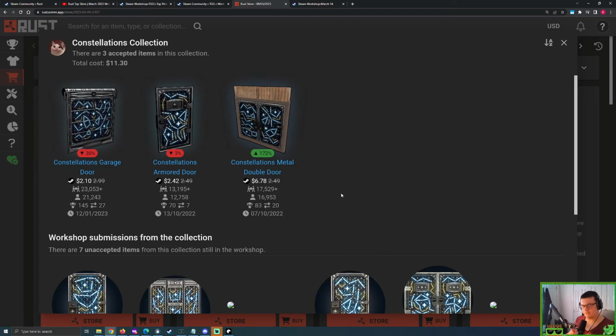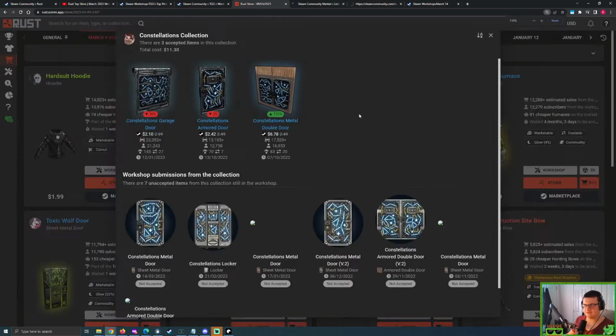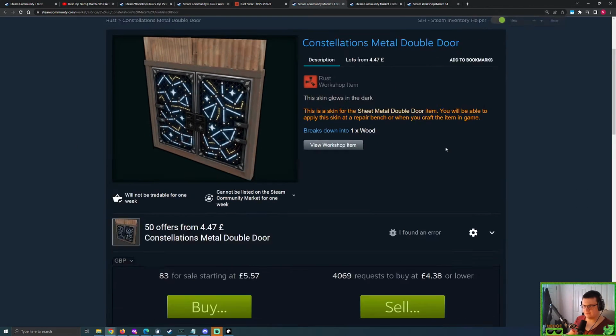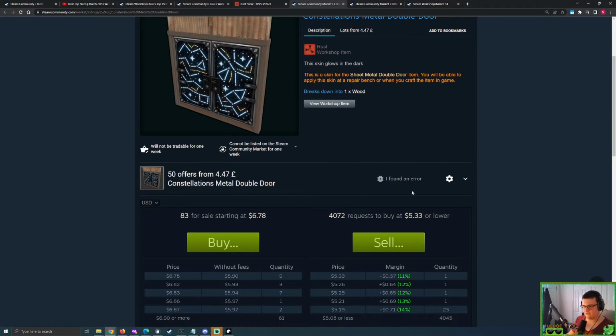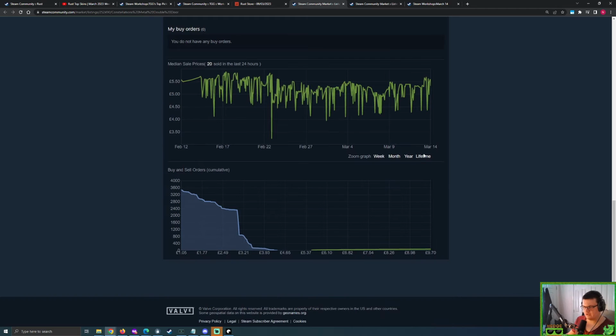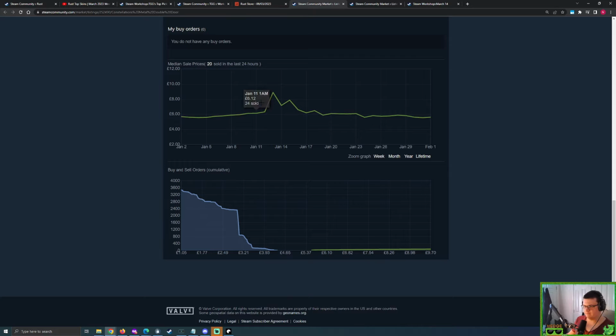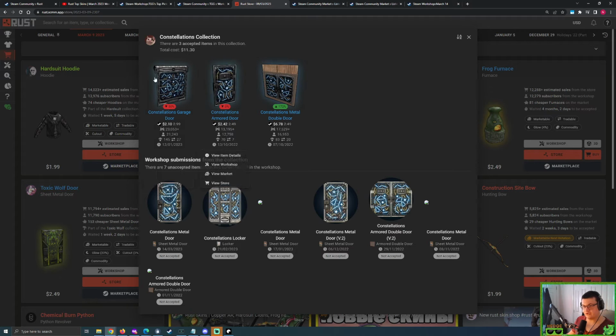But the main thing that I want to point out is Constellations garage door. When this was accepted back in the middle of January, what happened to these 2 pre-existing deployable skins? Click, click. Let's go take a look and see what happened. So right now, this is currently selling for almost $7. Good job to you. But what happened on January 12th? I scroll down. What do I see? Why is that suddenly spiking up? I wonder. It happened on January 12th. I wonder what happened. Well, a new skin was accepted to the collection. That was the garage door.